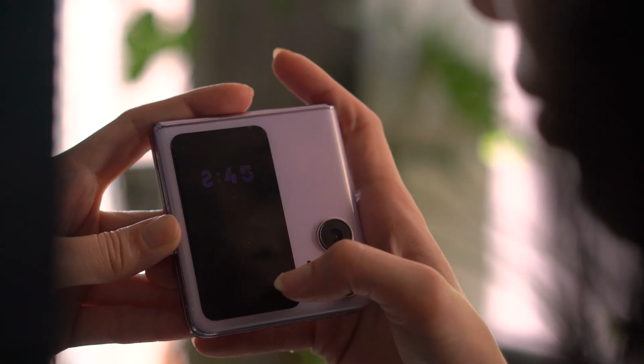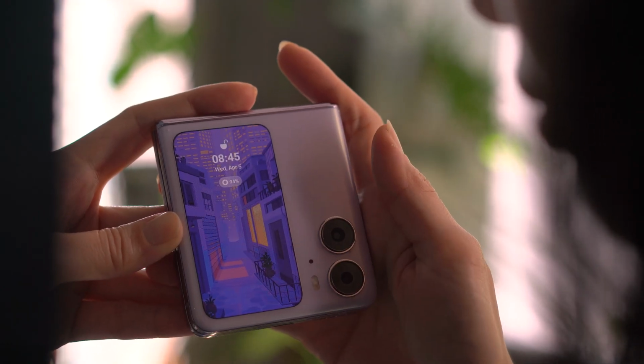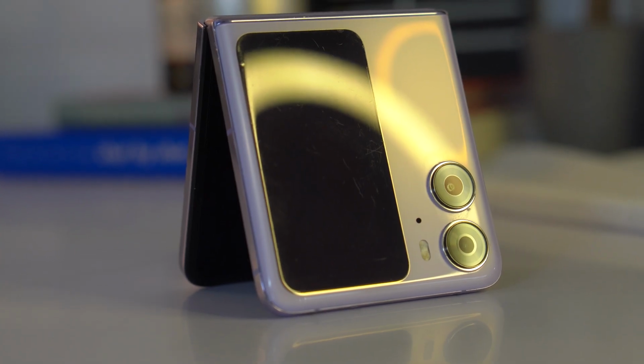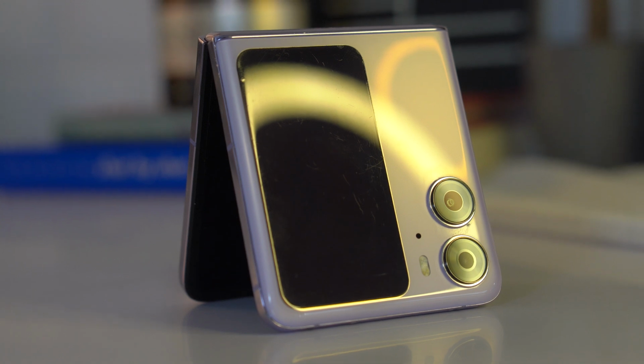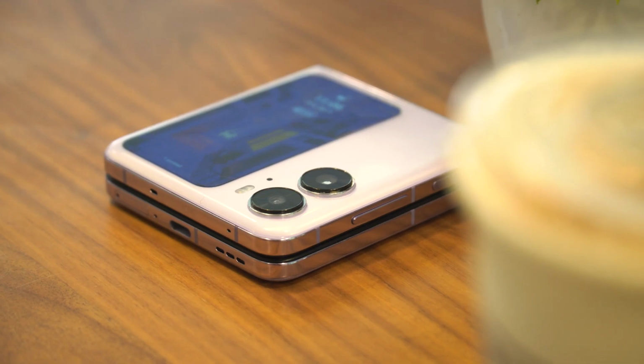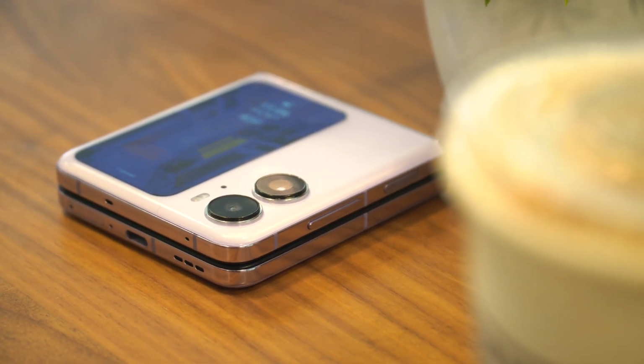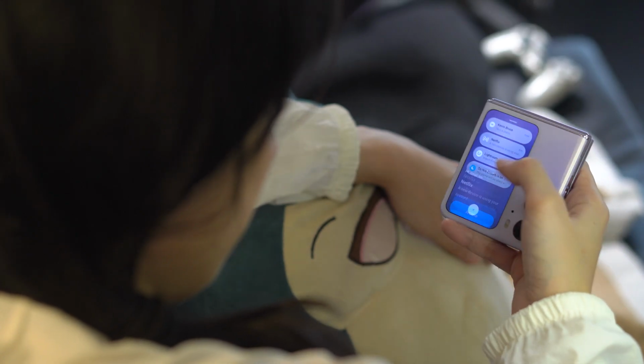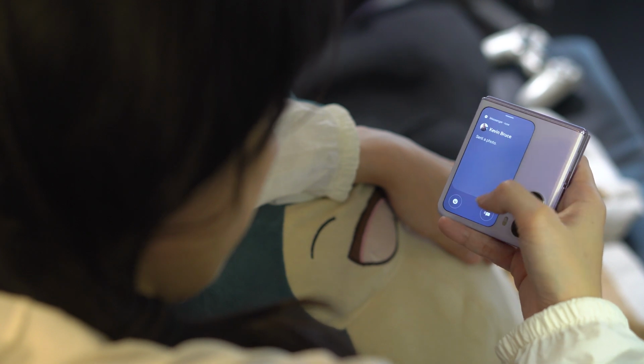One other thing that has me iffy over this cover screen is the extra care you'll need to exert. I'm not the best at keeping my screen scratch-free, so this is a real concern for me. There is a screen protector pre-installed, luckily, and I would highly suggest that you keep it on, as this display offers no protection against scratches.